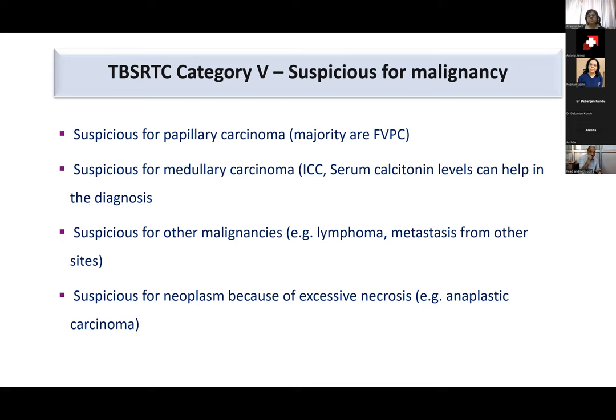So suspicious for neoplasm, sometimes there can be extensive necrosis. Now, anaplastic carcinoma, or even poorly differentiated carcinoma, can show necrosis. If we see a lot of necrotic material in the FNAC, but we don't see enough cellular component to call it malignant, we may call it suspicious for neoplasm or suspicious for malignancy. So there are various categories when we say suspicious for malignancy. And how these cases should be managed, there are specific management requirements.